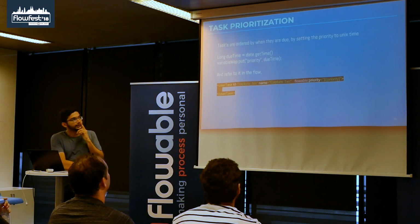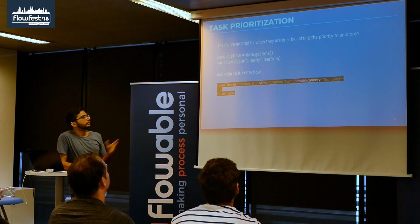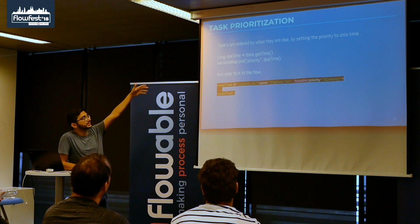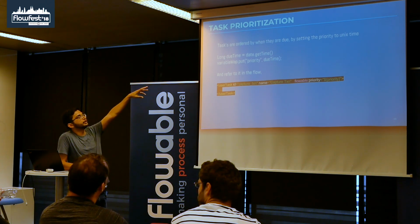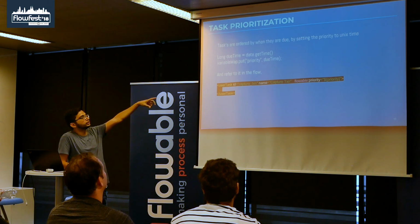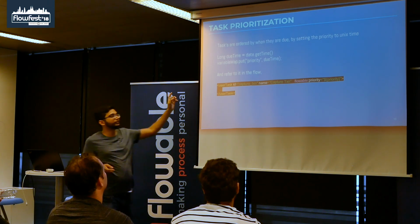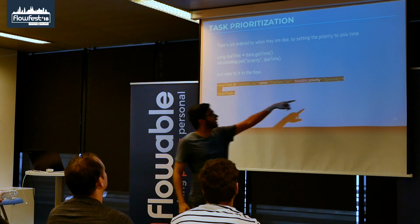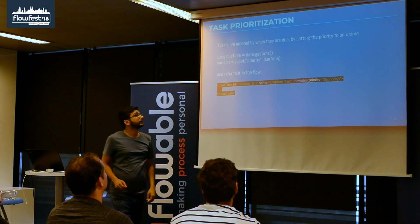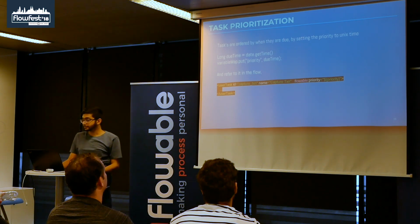So a little bit about the task prioritization. Because we needed the tasks to be ordered by when they're due, it actually works out of the box very simply. When we start the process, we take the current time and put it in a priority variable. Then wherever we need the prioritization to apply in the BPMN flow, we simply refer to that priority variable. You could call this variable whatever you want, just define it. And that works really well for prioritization.